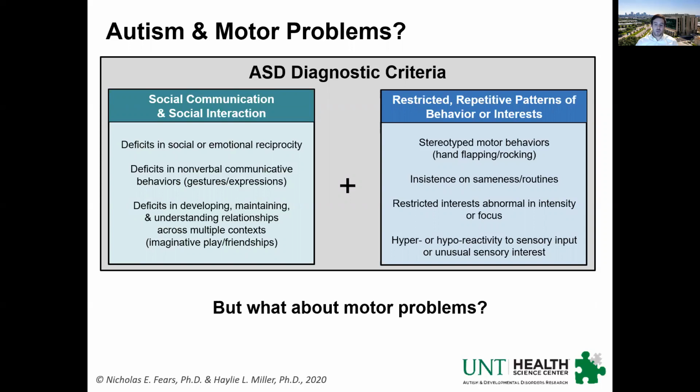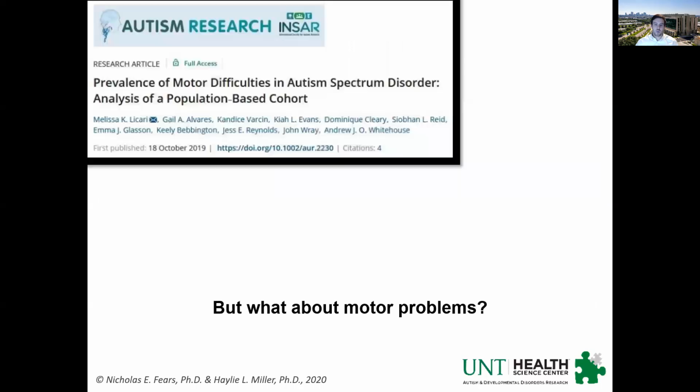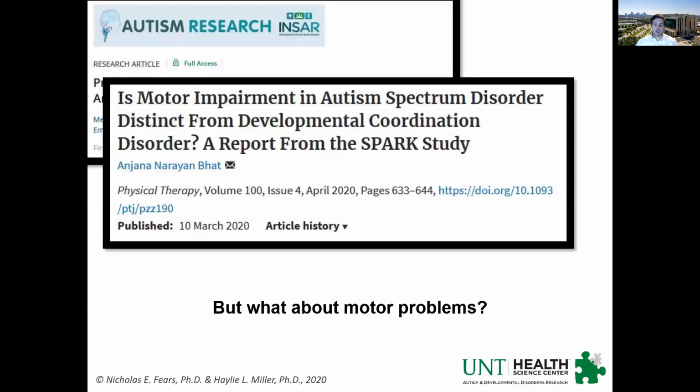But what about motor problems in autism? Well, a recent prevalence study by Melissa Licari using a population-based cohort found a high rate of motor difficulties in children with ASD, and a recent paper by Anjana Bhatt using the Developmental Coordination Disorder Questionnaire found that as high as 87% of children with ASD are at a risk of motor disorder.